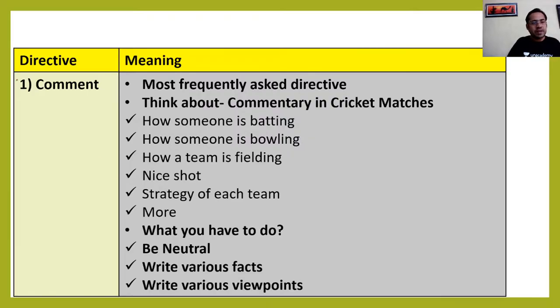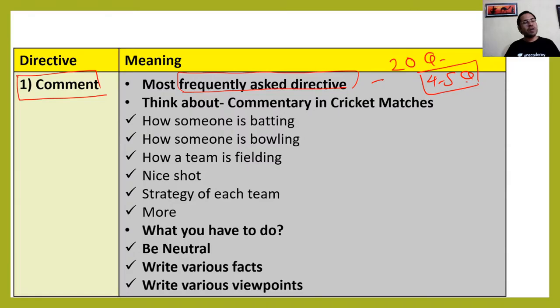First directive is comment. Now it is the most frequently asked directive in the UPSC mains examination. So out of 20 questions you can get 4 to 5 questions on comment. So you have to understand the meaning of this comment directive. Let us understand the meaning of comment. Now don't think anything else. Imagine a commentary of an IPL match.